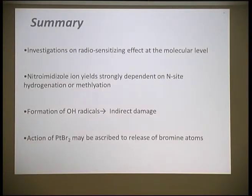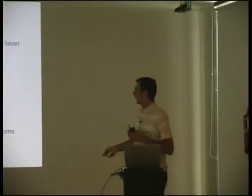Okay, this leads me already to the summary. I've shown you some investigations on the radio sensitizing effect, mainly caused by low energy electrons at the molecular level, and particularly in the case of nitroimidazoles, which are used as radio sensitizers. It has turned out that these are strongly dependent on the N-site hydrogenation or methylation, and important is always to look also at which kind of fragments one forms. In the case of nitroimidazoles, we see the formation of OH radicals, which are important for the indirect damage, and the action of PtBr2 may be related to the release of bromine atoms.